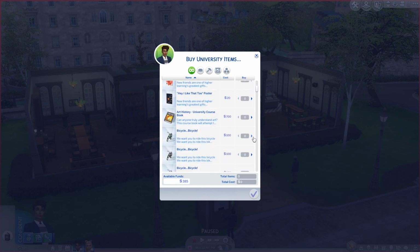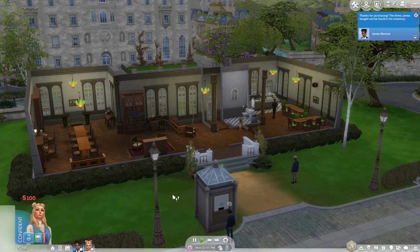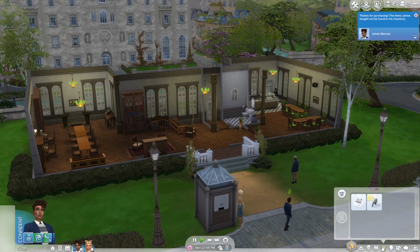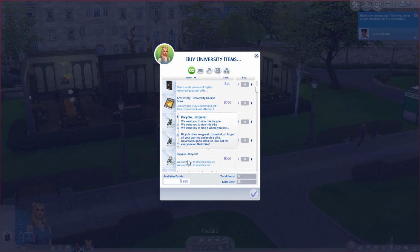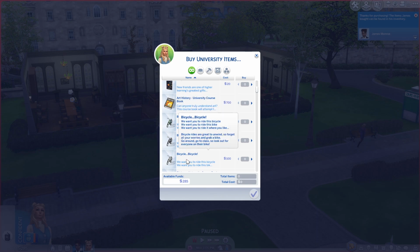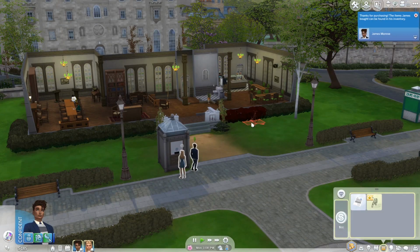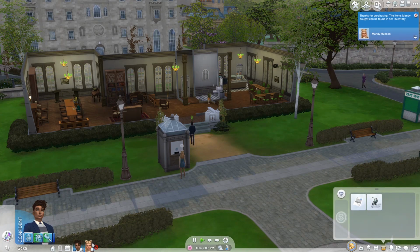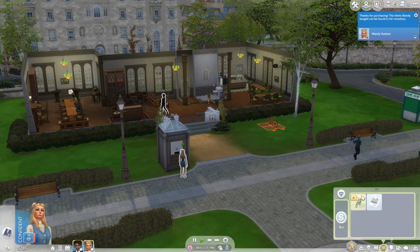Okay. So let's get one bike for James, and then we'll get Mandy to come over here and buy her bicycle. Okay, so we'll grab a... Oh, they look like they're slightly different colours. Which one did we get for James? Oh, he got a green one. Which one did we get for Mandy? Oh, she got a white bike.